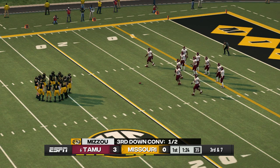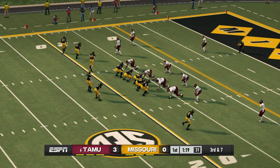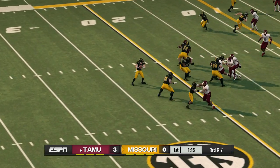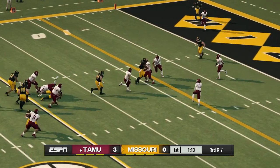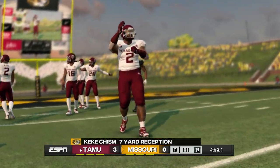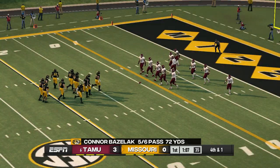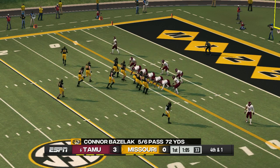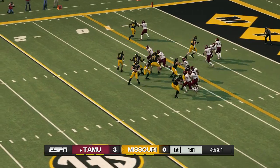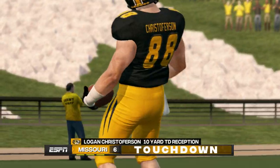And once again, they'll come to the line, try to convert on third down. And it's caught, and he's brought down quickly. Chisholm picks him up around 7 yards with that catch. Defense and their short yardage package. Fires quickly to the tight end. He's got it. Touchdown.